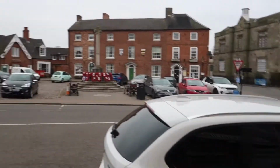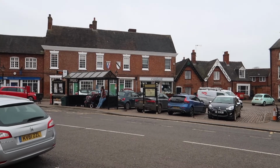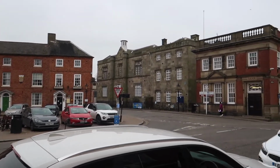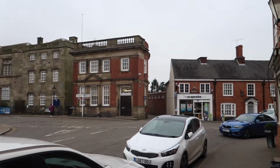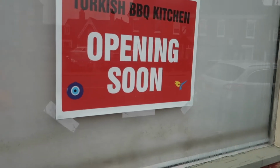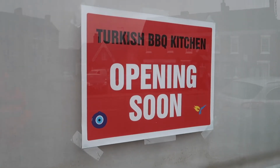Well, this is the middle of Bosworth, Market Bosworth, that is. And this is the sort of centre of the village. And yeah, these houses go back a while. We had a very nice tea over there, an afternoon tea. And this is the grammar school, the Dixie Grammar School. I'll tell you a bit more about that in a bit. And that, the Co-operative food shop, they're all over the place in Britain, and they're very good indeed. And get this, opening soon, a barbecue kitchen. This used to be a butcher's, for the Turkish barbecue people. They seem to get everywhere.